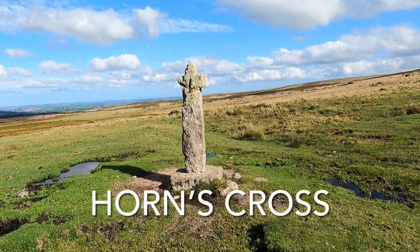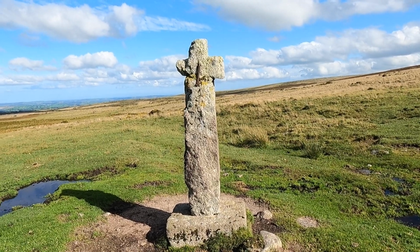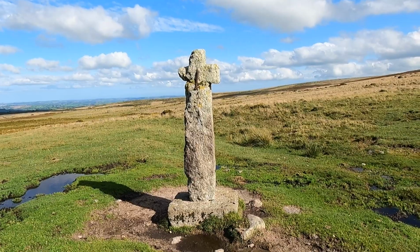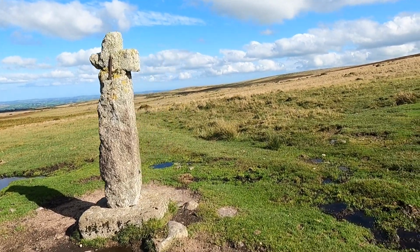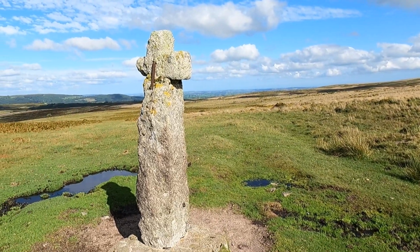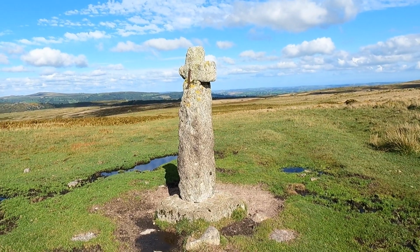Just arrived at Horns Cross. Now I was reading a website about Dartmoor. It says this cross dates back to the 14th century, and this marks another route which monks would have taken when they walked from Tavistock to Buckfast Abbey. And this is like a more northerly route than the Abbot's Way.